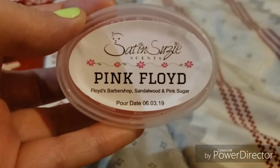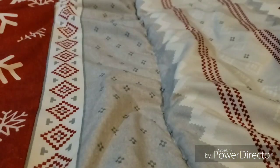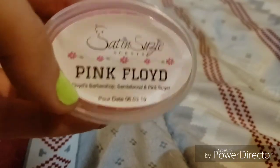Okay. Then I got Pink Floyd, which is Floyd's Barbershop, Sandalwood, and Pink Sugar. Ooh, that smells good. You get like the cologne manly type scent mixed in with the pink sugar. And kind of woodsy as well. That's very interesting. That's a very interesting combination. I kind of like it.